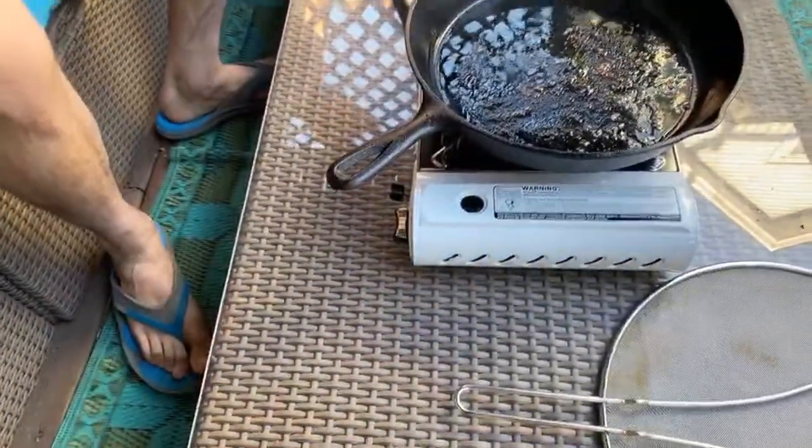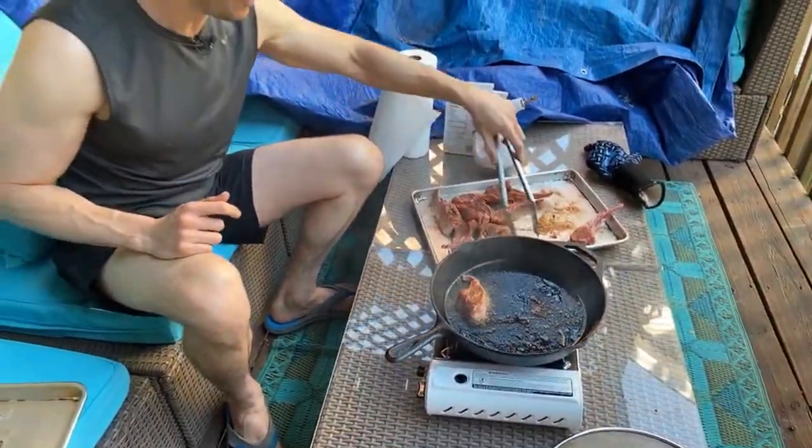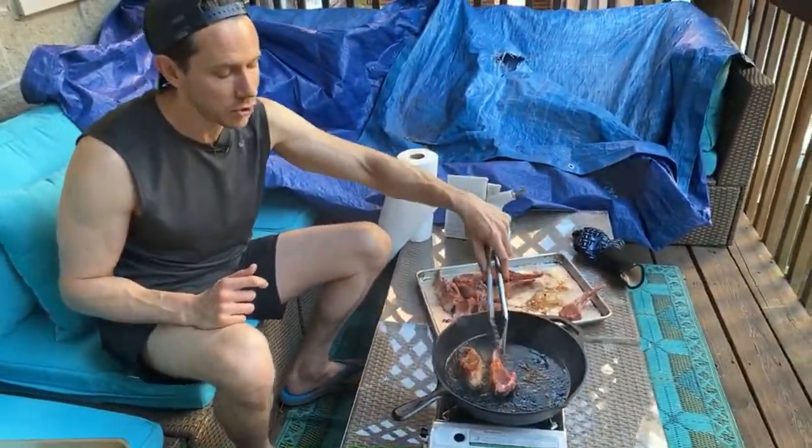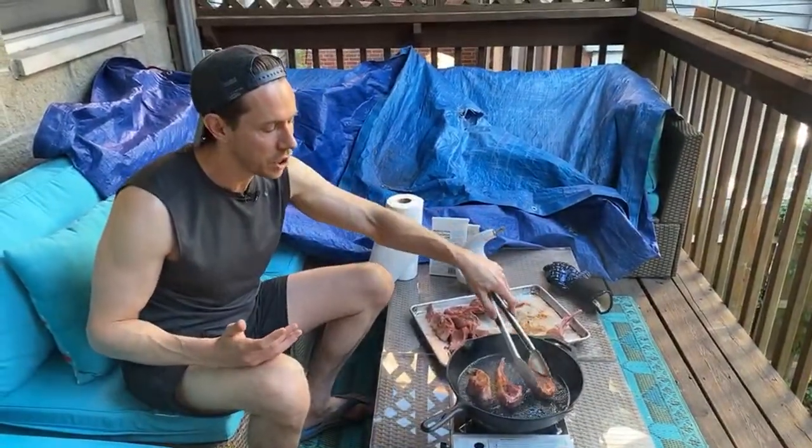So it's a good question. I actually cook with extra virgin. I don't cook with a top shelf extra virgin. I actually cook with like the Costco extra virgin because it's good quality, but it's not like a finishing oil.